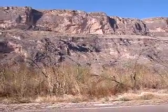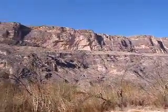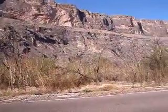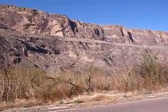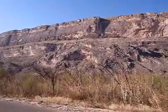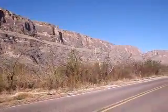Alright, so a lady just told me that she thinks it's 1,500 feet from the top of that wall down to the Rio Grande. So that's the same thing as Linville Gorge. In other words, if you stripped all the trees off of Linville Gorge, this is what it would look like. Something like this.